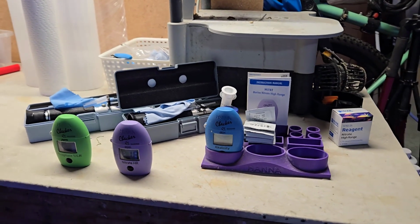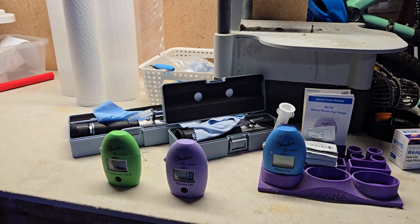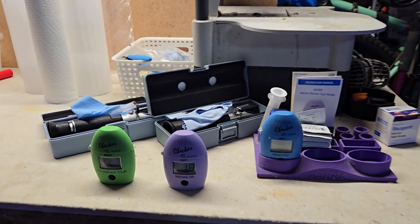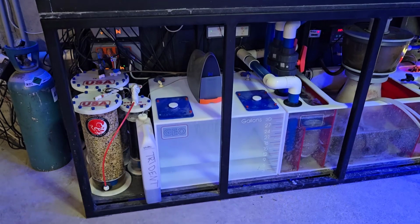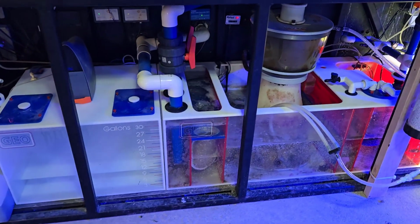Now, outside of just testing the tank, even though the nitrates are a little off, they're not zero, so I don't think that's going to be an indication or a reason why we'll have some RTN like that. Now, because the test results came back and everything seems relatively normal, it's time to move on to other things that might be causing the STN, the RTN in the tank.